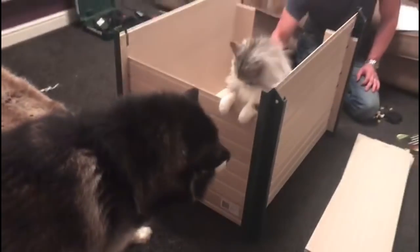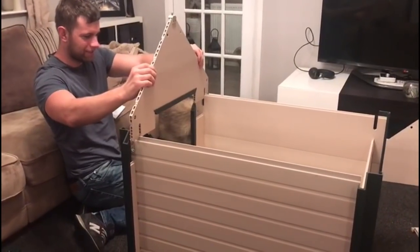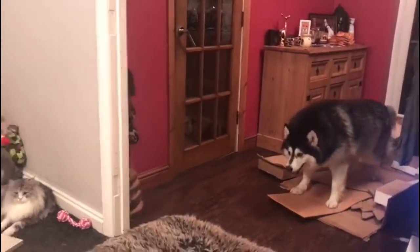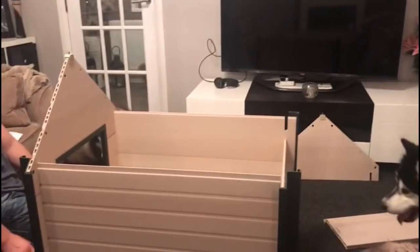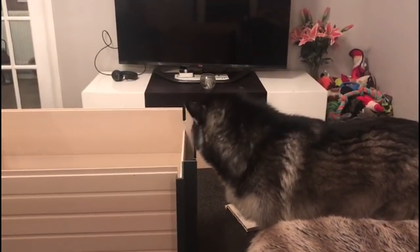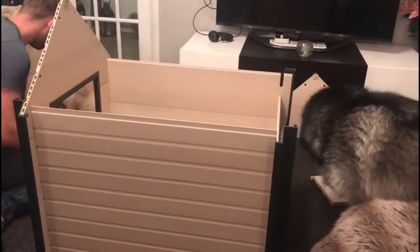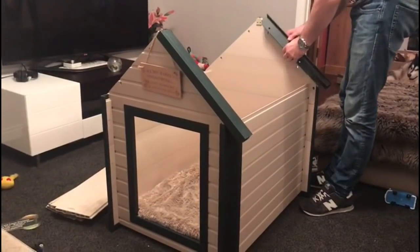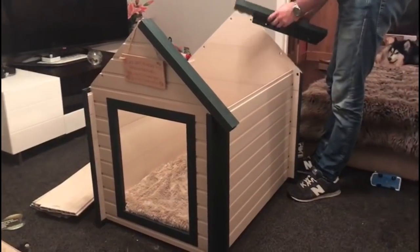You scared him. What's this? What is it? Look at that, Niko. Come on. What is it? Don't let her in the door yet. I want it to be all finished before she goes in it. She's excited, look at her. What is it, Niko? Are you trying to read that? So the standard is Shane hasn't even finished building it yet and I've already started making it homely.